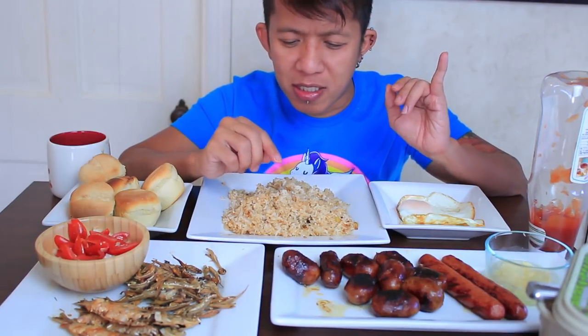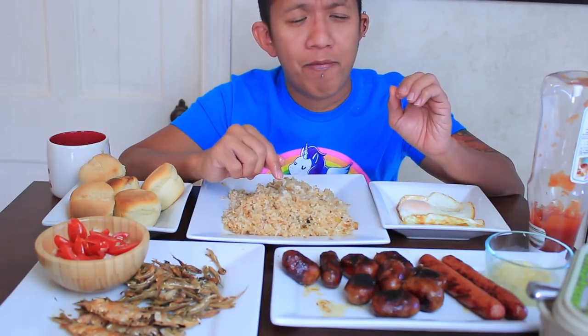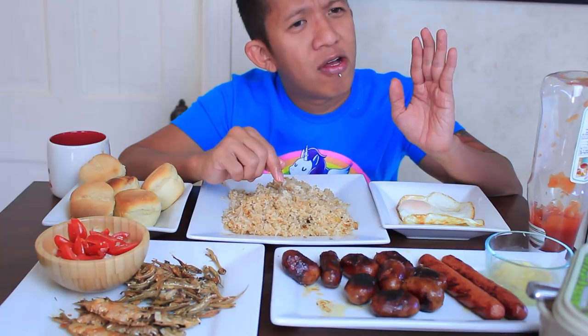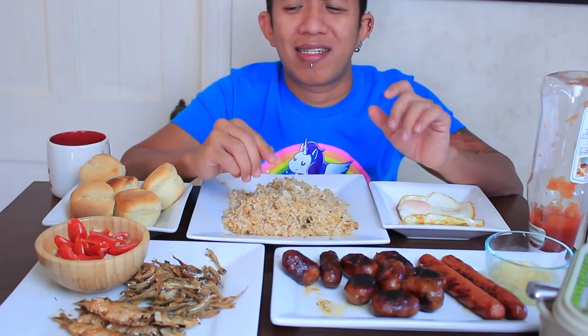So like I said, in the Philippines we have tons of choices when it comes to breakfast. We have longsilog, it's longanisa, sinangag, and itlog, it's cured sausage, fried rice, and egg. We have tosilog, with tocino, sinangag, and itlog. We have hamsilog, we have cornsilog, different kinds. And we have goto, we have arroz caldo, we have champorado. You can't go to the Philippines and complain, oh, I can't eat anything in the Philippines, because we have variety.